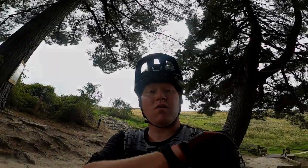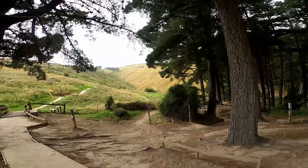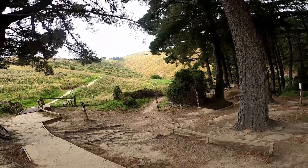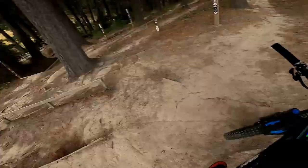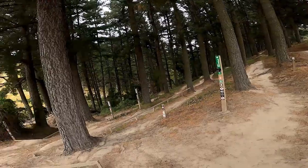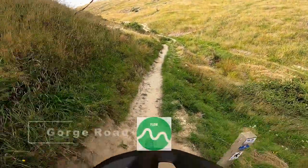Righto, we've gone all the way up Crocodile, down Crocodile and then Deviation. So now I think we'll go back and do Gorge Road and Al's Alternative, which are in the middle of the valley there. Then we'll come back up here to Deviation Hub and start on Croc Pot and work our way across the hill. Okay, let's go get Gorge Road. Gorge Road, let's go.